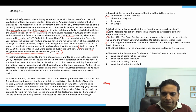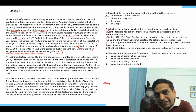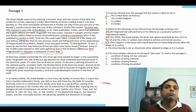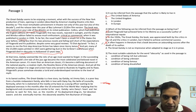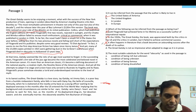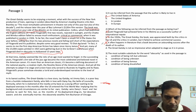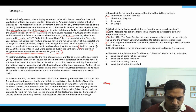D. The Great Gatsby is not as impressive when adapted to stage as it is in prose. Now, this is the only option left. We've checked off A, B, and C. But still, we need to prove and figure out why this is right. Let's read it again. The Great Gatsby is not as impressive when adapted to stage as it is in prose. Where can we find this? Second paragraph.